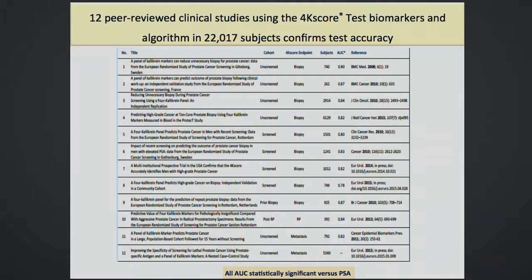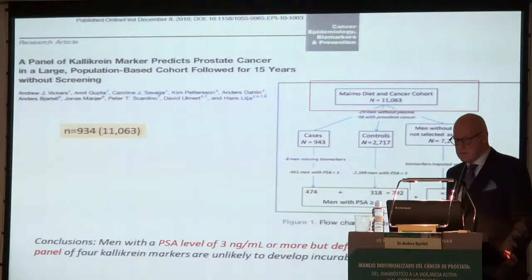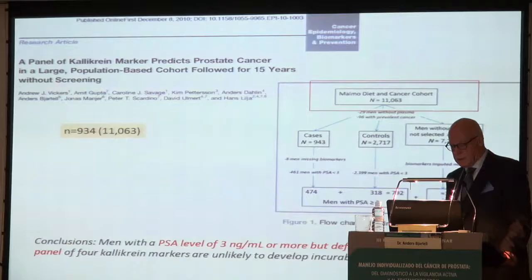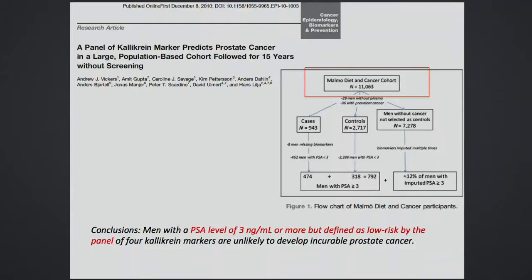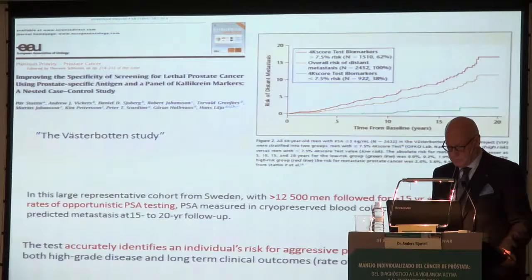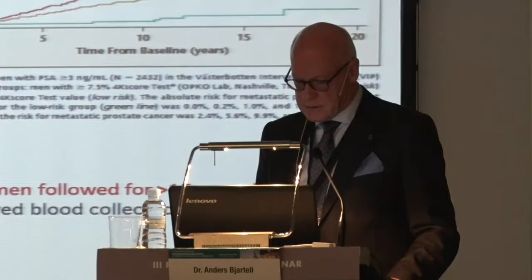This paper was also mentioned. This is from Malmö, the Preventive Medicine cohort. In this paper, the main conclusion was that men with a PSA level of 3 or more, but defined as low risk, are unlikely to progress. If you have a PSA around 3, and you find that by the panel it is a low risk, then the risk is very, very small to develop incurable prostate cancer. And then it was validated with a large study from Northern Sweden, the Västerbotten study.